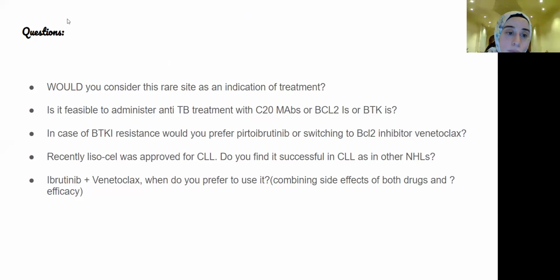Okay. So we want to talk about SLL and CLL a little bit, since you are on the committee that puts together the NCCN guidelines. So now we have pirtobrutinib recently approved after progression or intolerance to a BTK inhibitor. Which do you prefer to give, pirtobrutinib post covalent BTK, or switch to venetoclax?